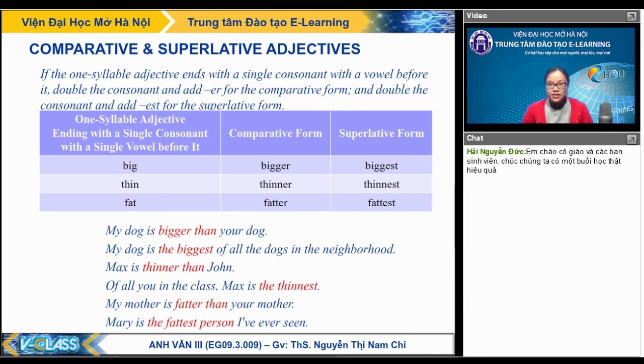Max is thinner than John. Of all of you in the class, Max is the thinnest. My mother is fatter than your mother. Mary is the fattest person I've ever seen.